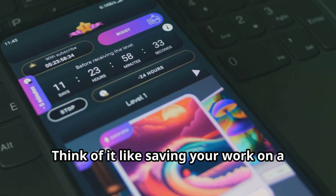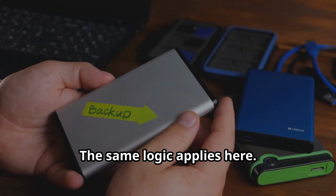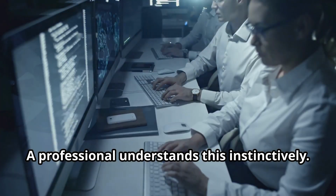Think of it like saving your work on a huge project. You wouldn't wait a month to hit save, right? The same logic applies here. A professional understands this instinctively.